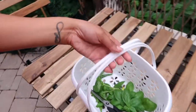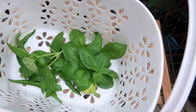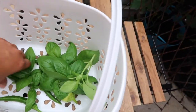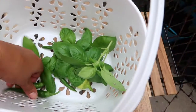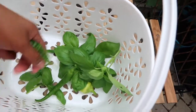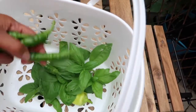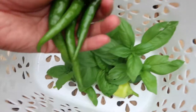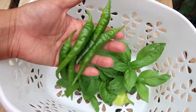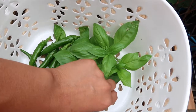Things that are ready to be harvested, but look what we have so far. Some really nice chilies, some basil, and a couple of my cayenne pepper. I like to pick them when they're green like this because they're a lot milder. When I pick cayenne pepper that are red, I tend to just use them, dry them, and process them as cayenne pepper for seasoning. But when they're green like this, they're really good in some sauces.